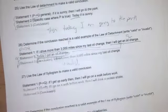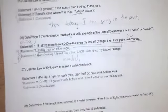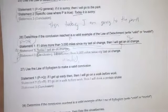What we actually have here is the converse, right? If this is P to Q, and then this is Q, and then this is P, what we're saying is, well, if this P to Q is true, then Q to P must be true. And we don't know that that's the case because the converse isn't always true, right? So that's what's going on there. This is not necessarily true. So we're going to say invalid.